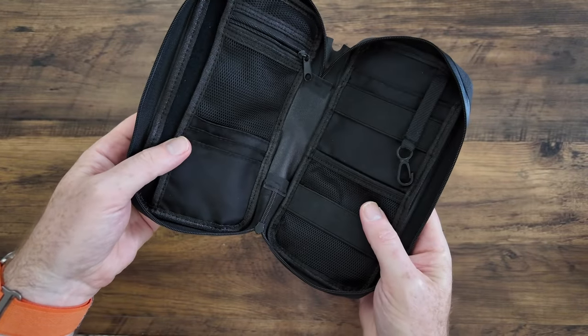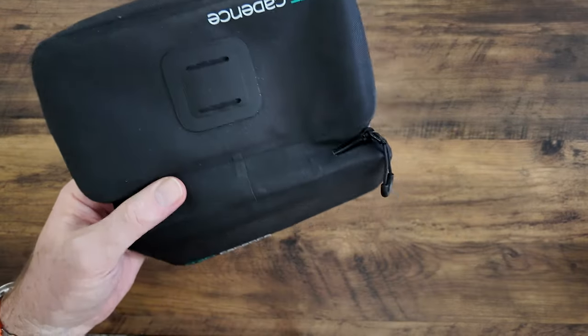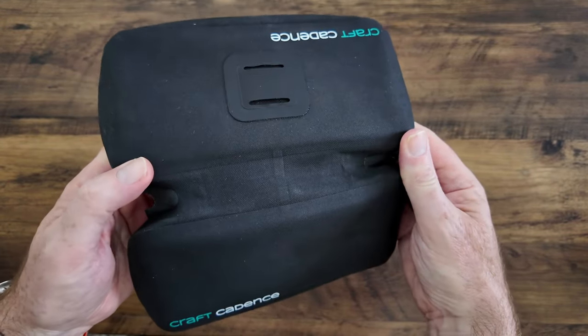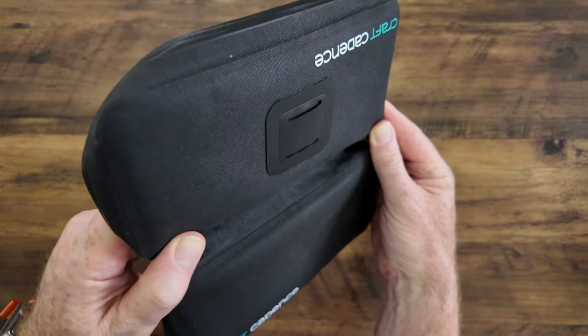So thanks to Craft Cadence for allowing me to review this product. It's a straightforward recommendation from me. It's a convenient and rainproof method of carrying my personal items when I ride.